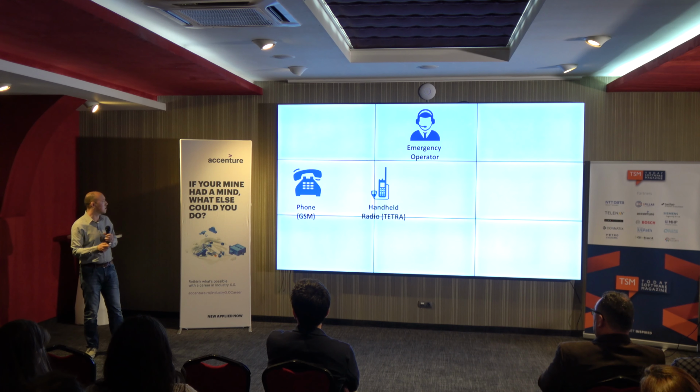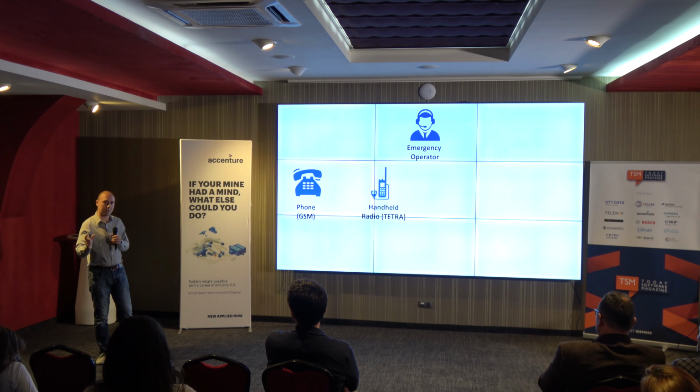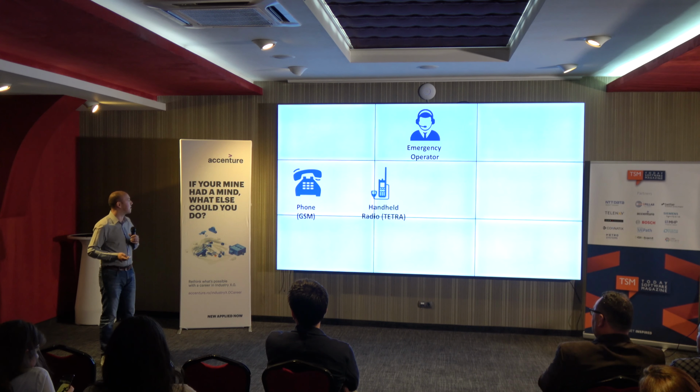The TETRA network is something similar to the GSM network. The only difference is much faster call setup, so the calls are going through much faster, and it has better encryption. These are usually for safety.